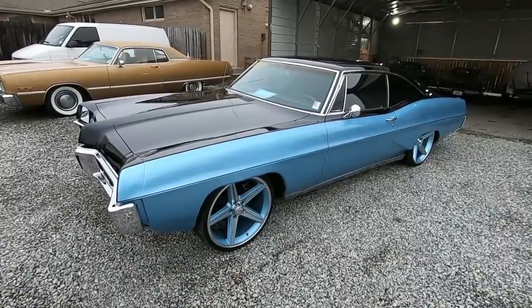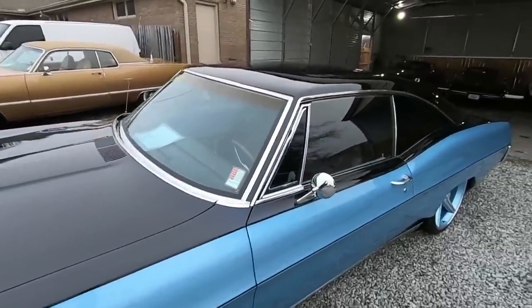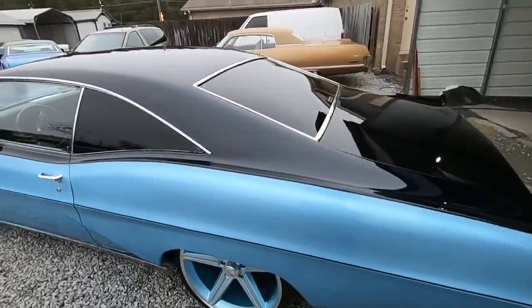Getting ready to do a walk around of this 1967 Catalina. It's a pretty cool looking car. It's all customized. 5.7 350.